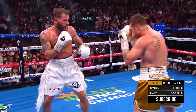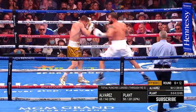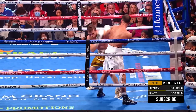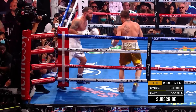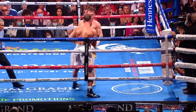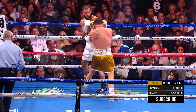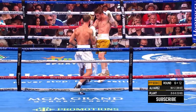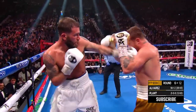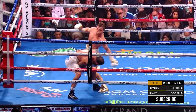65 seconds to go. Big left hook. There's a right hand. 35 of 142 for a 31% connect as Canelo comes forward. Good jab there by Plant. And Canelo walking with his hands by his side, not pocket. Canelo sprays him with the right hand. A right hand by Plant. Big left, a 22% connect percentage. He knows every inch of that squared circle. Reynoso wanting a sense of urgency from Canelo, and now Canelo tried to smother Caleb Plant. Double left hook.